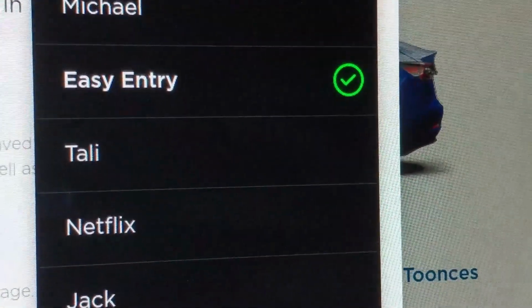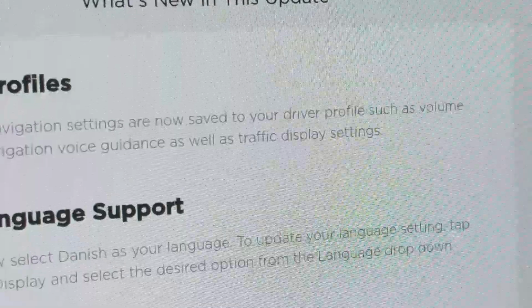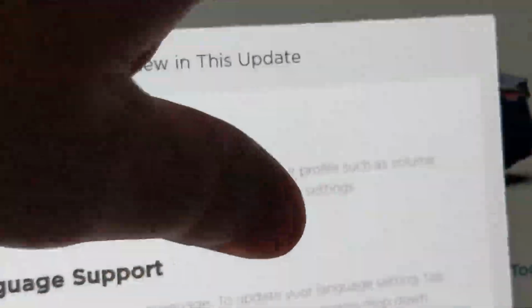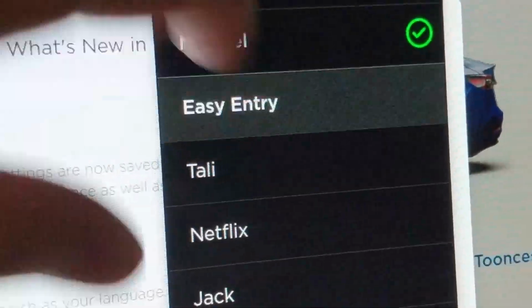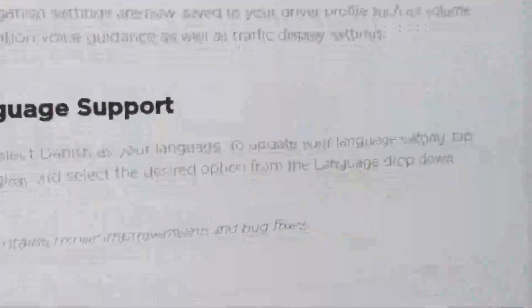So basically inside, every time you switch to my name, for example, the steering wheel and the seats will adjust to my liking. As I go through my settings and make changes, it'll automatically save them to my profile. And when somebody else gets in the car, they'll have the ability to make those minor adjustments to their profile as well.